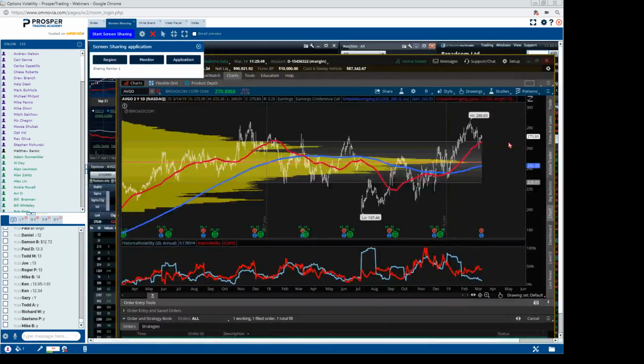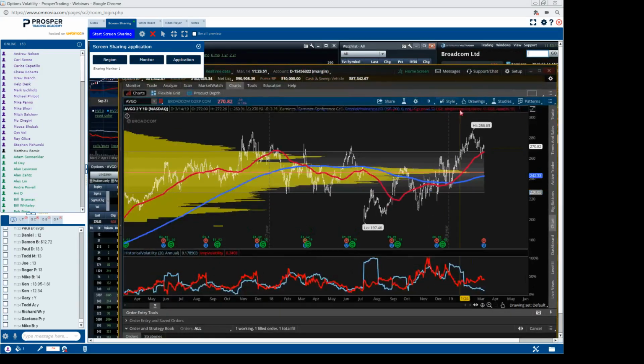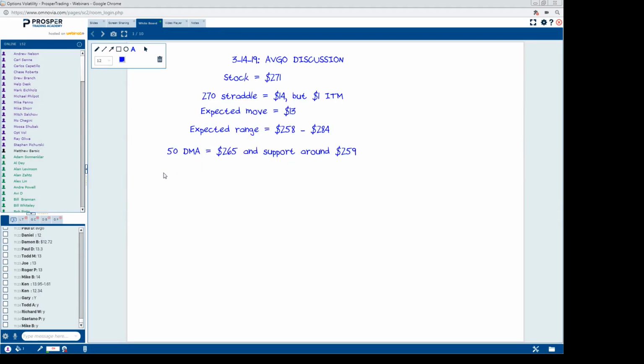How about on the upside? Anything on the upside? Well, if I look for resistance on the upside here, I don't really see a lot until we get back up to those highs of around 285, 286. So we've got resistance up at highs around 286, which really coincides fairly closely with the expected move.